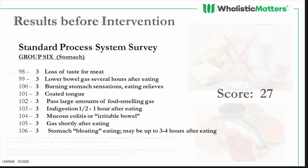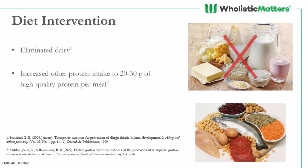So the first thing is we did a food allergy elimination diet. I was sure she had a food allergy because she had both migraines and allergies. So we know that although she had some seasonal allergies and some other things, the likelihood with migraines that it is a food allergy is really high. Much to her dismay, it turned out to be cow dairy. She was very upset about this.